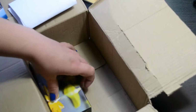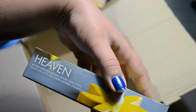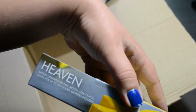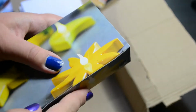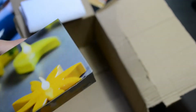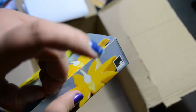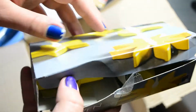Then the very last item today is these really cute little LED battery powered candle type things. They're really sweet. To be honest, I would have preferred to get the sun ones. I was sort of hoping you'd get one of each, but I only got 2 stars. If anyone knows where I can hunt these down, please let me know. I'd quite like to get the suns and the moons as well. They're really cute, they're my sort of thing. They've gone on my shelf with all my little ornaments. I really love that sort of thing. It's probably my favourite thing out of this box.